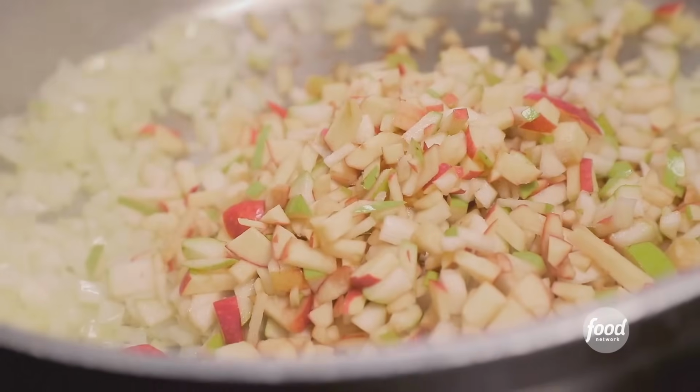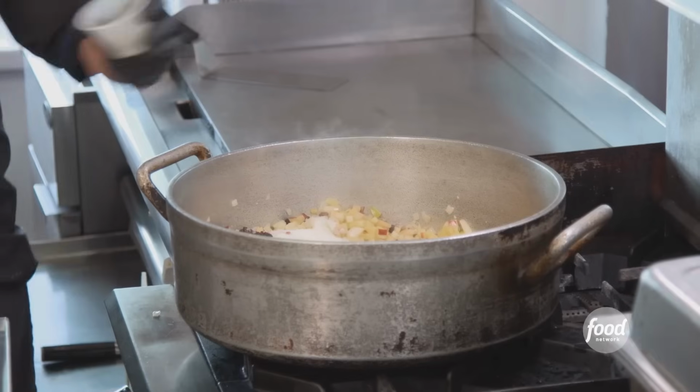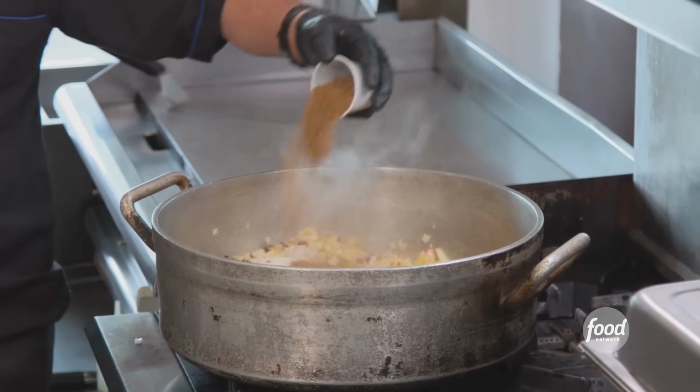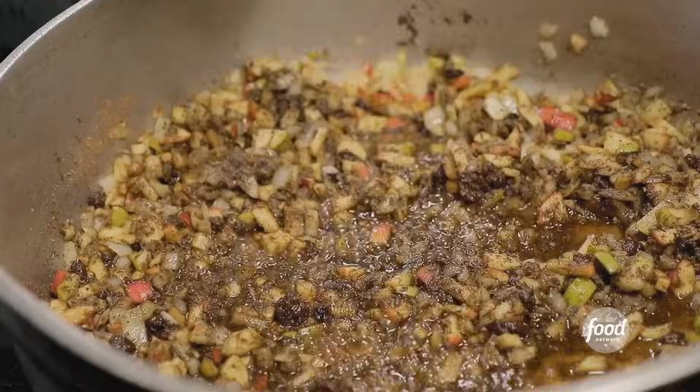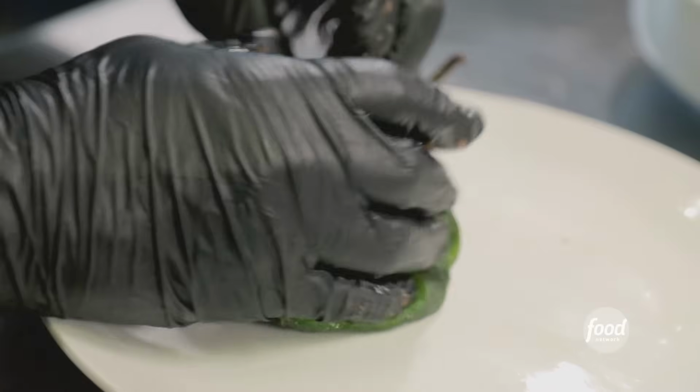Isn't this made at Christmas? Yeah, it's actually a Christmas dish. Yes, it is. We're gonna add some raisins here. Salt, black pepper, oregano, some thyme, clove, some comino. This is taking it to Christmas. Some cinnamon, water. We add the ground beef. Then I'm gonna add the tomatoes. How long is this gonna cook down, Chef? 40 minutes to an hour. Okay. Whenever it's cool, we start stuffing the poblanos.